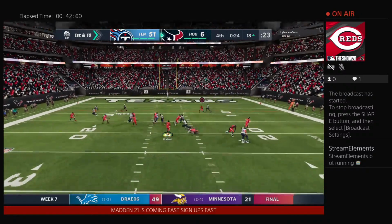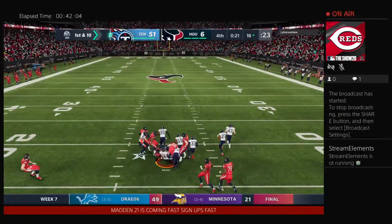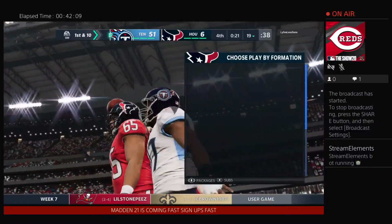They run the option here on 1st and 10. Oh, the ball is out. Watson lost it. It's picked up by the Titans. And a big turnover there as his guys will get the football back.